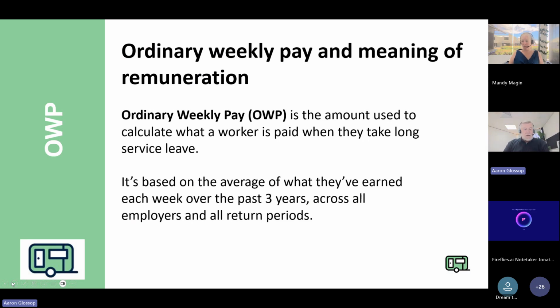I just want to touch quickly on ordinary weekly pay, or OWP as the experts call it, and that's for service accrued after the scheme started, because it's important that everyone has the same understanding. OWP is simply the amount used to work out what a worker gets paid when they take long service leave. It's not based on their current rate alone. It's calculated as an average of what they earned each week over the past 3 years. And that average covers all of their service. So if a worker has been employed by several organisations during that time, their OWP reflects earnings across all employers and all return periods recorded in the scheme.